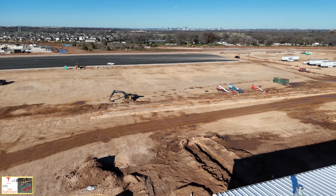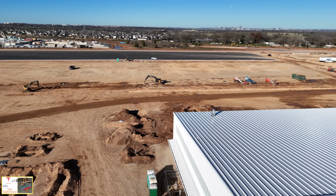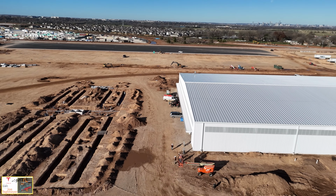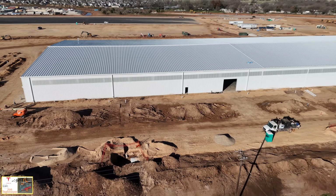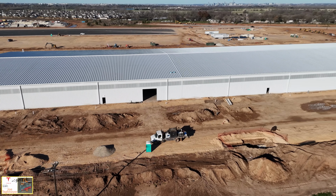Here's a good view across the building over towards the outbound lot, and they're finishing up more of the trenching for the lighting. And we should start seeing more paving after the new year as well to extend that section. Of course, on the left-hand side of the screen, you can see where that supercharger station will be. We can see the trench work here along the east side of the building and how this is progressing.